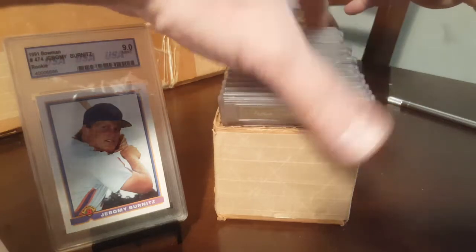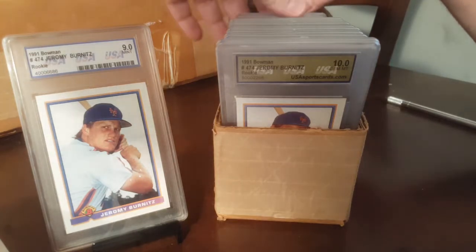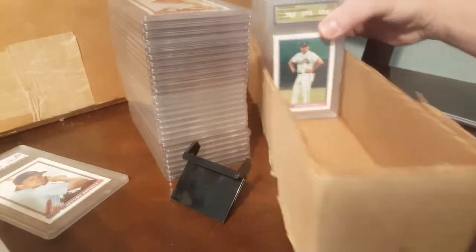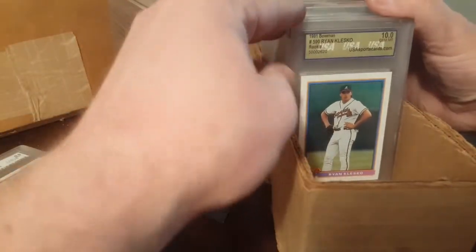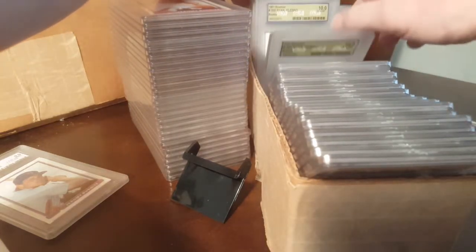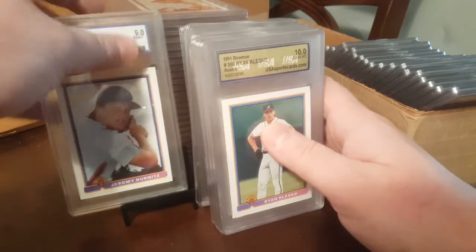Let's see. Burnitz. You know, Jeremy Burnitz was actually a really good player, though. He had a very long career. Okay, so these are all Burnitz. And then you got some Klesko here. Klesko. What else we got? Anybody different in here besides Klesko? Nope, that's it. So in this box, you got Jeremy Burnitz and Ryan Klesko.